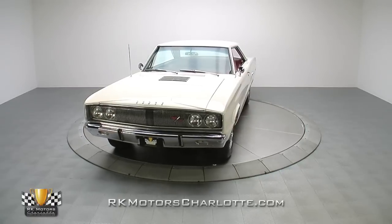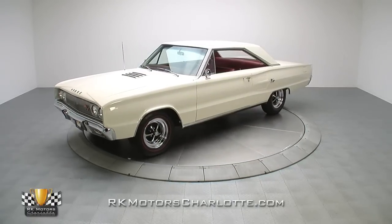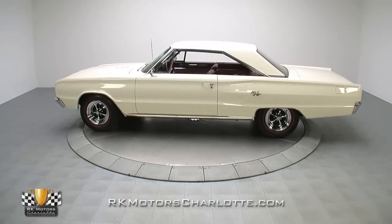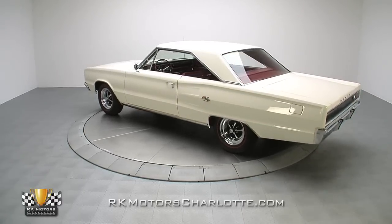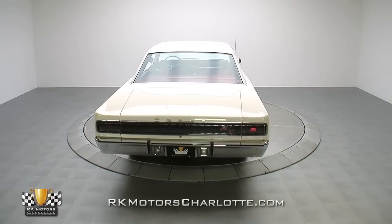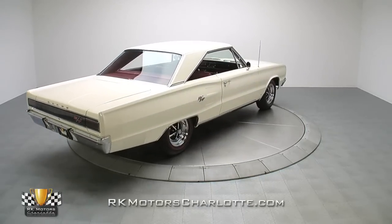If you're looking for an authentic example of the original RT, take a closer look at this 67 Coronet. This hardtop coupe represents a well-optioned car for its day, complete with a 375 horse 440, a 727 TorqueFlite transmission, air conditioning, power steering, and a timeless color combination.